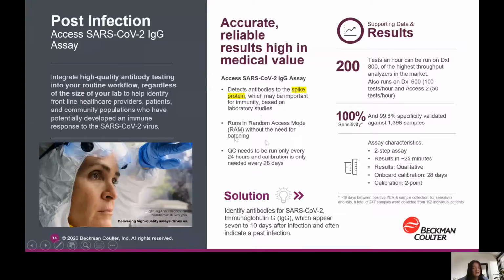The assay runs in random access mode. There's no need for batching. QC needs to be run only every 24 hours, and calibration is only needed every 28 days. On the DxI 800, the highest throughput analyzer on the market, it can run 200 tests an hour. We see 100% sensitivity at more than 18 days between positive PCR and sample collection, based on a total of 247 samples from 192 individual patients.